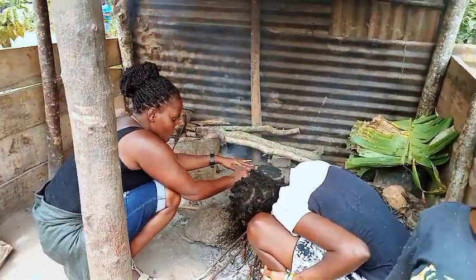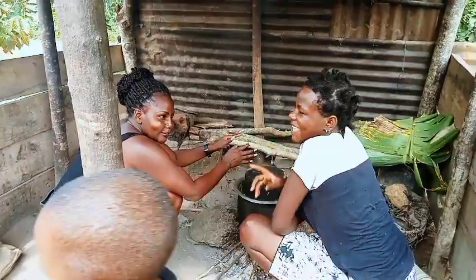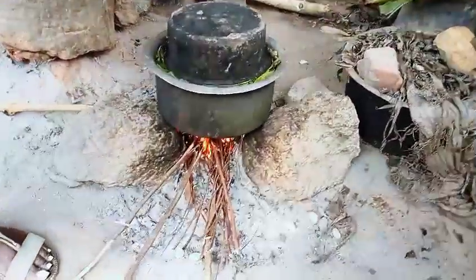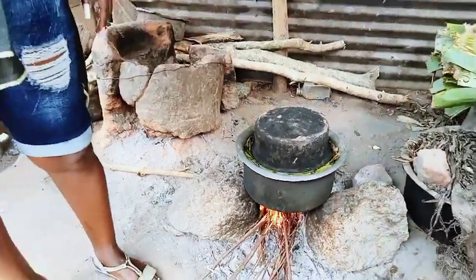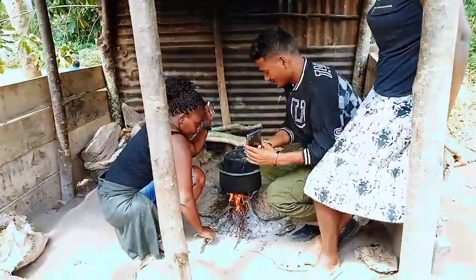So I think Jalila is cooking matoke. So guys, see? So it's called the fire. Come, I want to cook with you. Lobo, you see how we make fire here? Guys, I'm going to cook with Lobo. We are going to cook. This is matoke. You guys should extend the fire there.